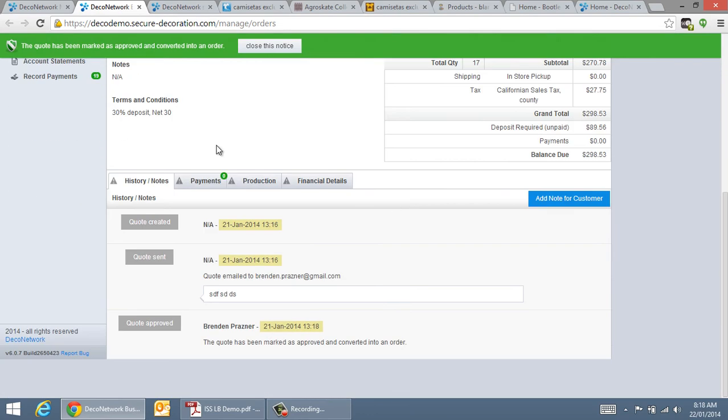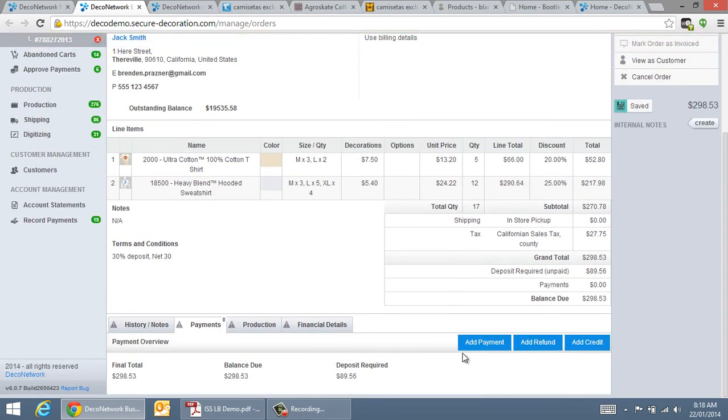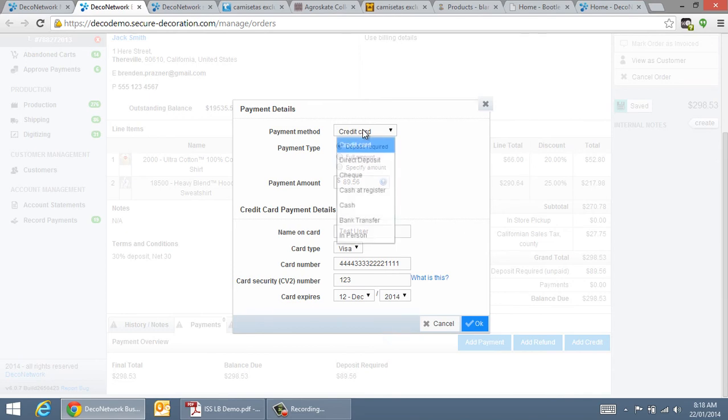So I can scroll down and click on the payment tab, and I can say to the customer, look, would you like to pay with your credit card over the phone to get that order up and running quickly? He goes, sure. So I click add payment, and I select credit card, or you can choose whatever other payment methods you accept, cash, in-person, check, etc. And I can say, so how much would you like to pay? Your minimum deposit is $89.56. How about we round it up to 100 and get it started? He goes, yep, no problem at all. We'll round it up to 100.